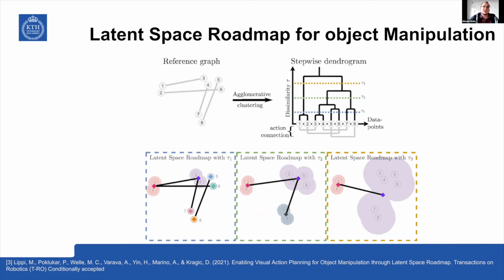We know it's a different state because we performed the action, and the action is quite significant, changing the state. So that's one of the assumptions: that the actions in these scenarios are more towards the task planning objective, like the pick and place action that significantly changes the underlying state, and not very small actions. With this reference graph in hand, we perform agglomerative clustering in the latent space and obtain this stepwise dendrogram shown here on the right.